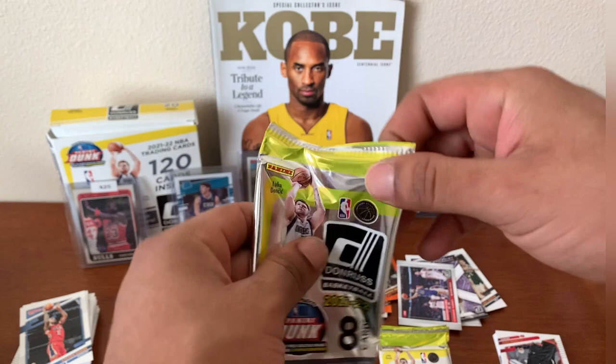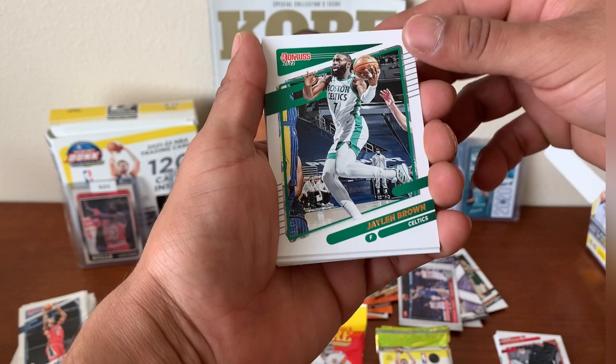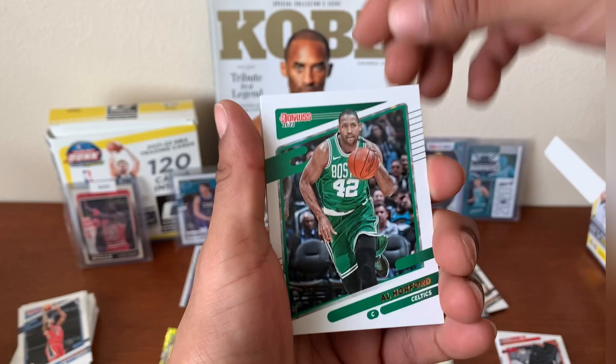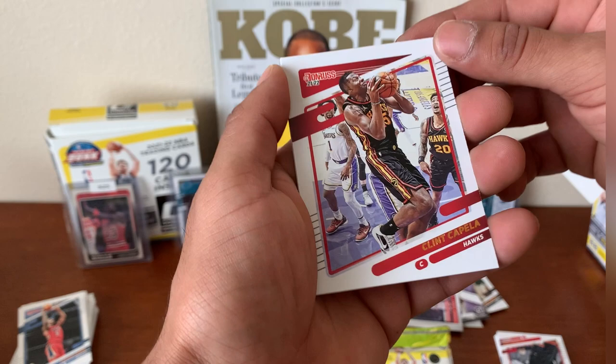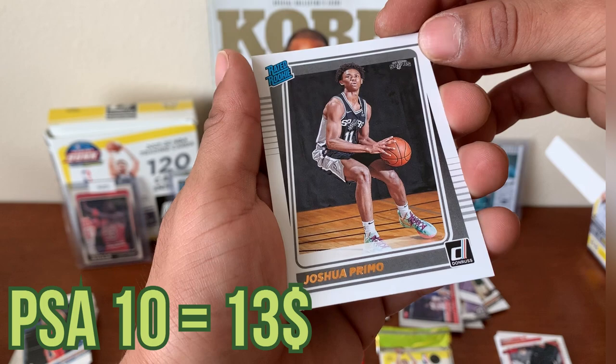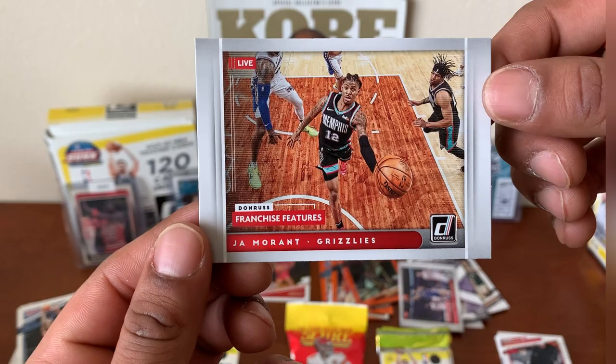Let's see what we got here. We got the Barton. We got a Jaylen Brown. We got a Kelly. We got the Al Horford. Got that Ja Morant. Dang, I want the Ja Morant rookie cards, but it ain't in this pack. Clint Capela. Got the rated rookie Joshua Primo. Then we got the Ja Morant Live. That's pretty cool. All right.